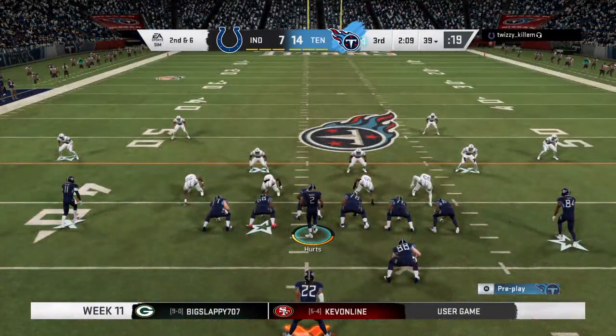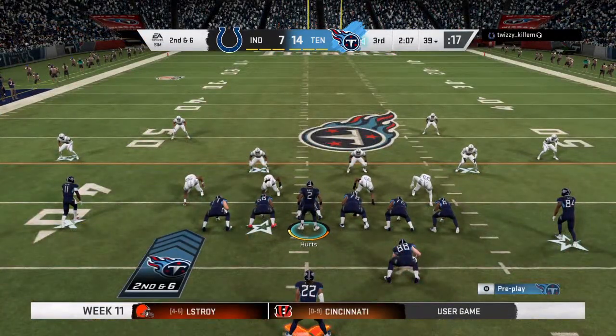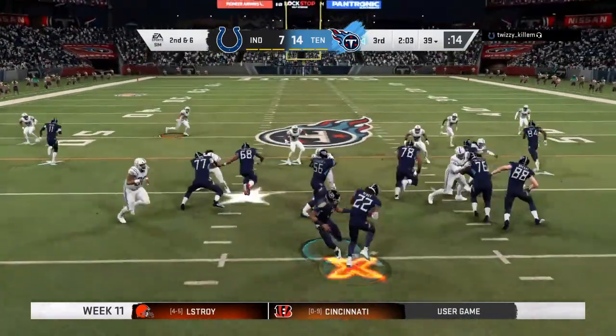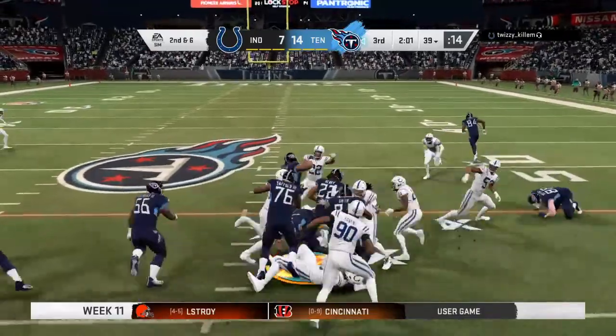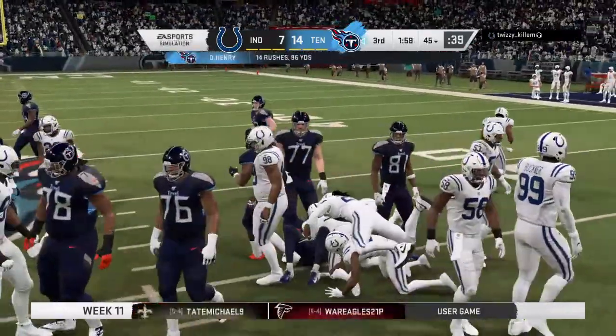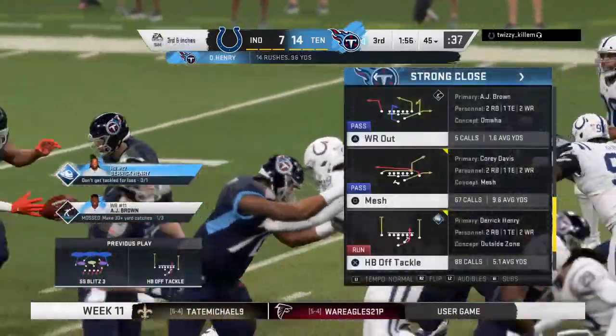Following the pickup of 4, here's 2nd and 6. Mike 53. Watch the pass. Watch the pass. Henry running. And he takes this up right near the 45-yard line.